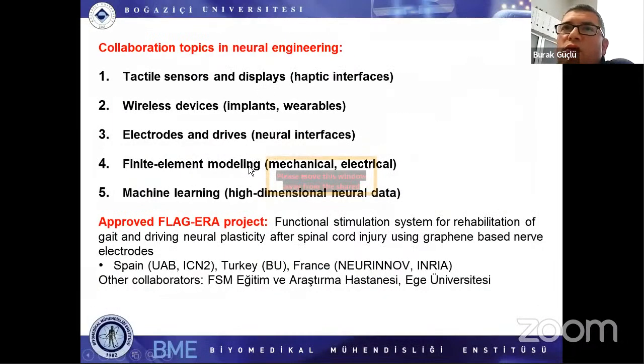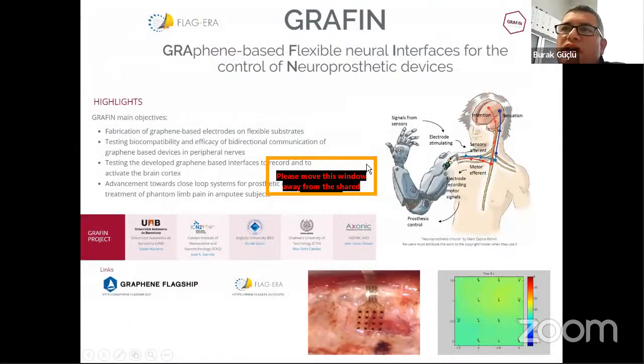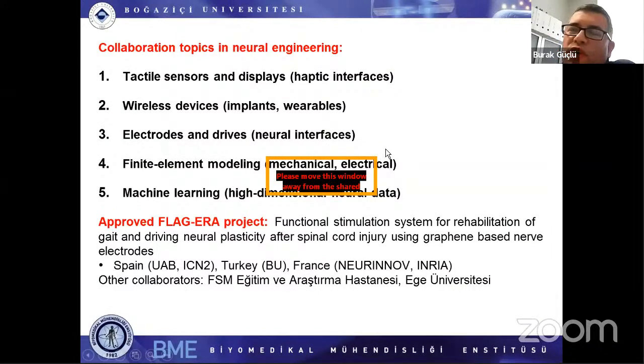And now, what are some collaboration topics in neural engineering? I'm very open to different collaborations, either formal or informal. When I say informal, it may not even involve funding, because many things can be done remotely nowadays. We have a lot of data as well. So we can collaborate on tactile sensors and displays like haptic interfaces.